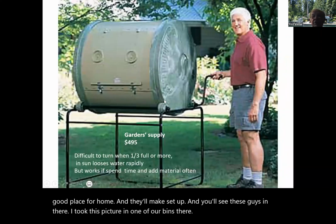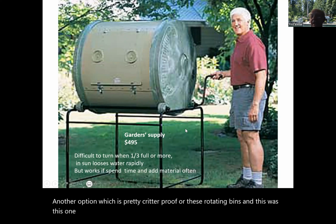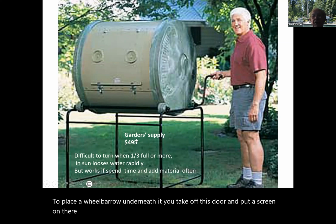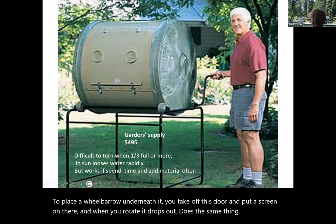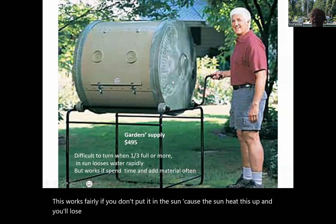Another option, which is pretty critter proof, are these rotating bins. And this one was designed to place a wheelbarrow underneath it. You take off this door and put a screen on there, and when you rotate it, it drops out and does the same thing. This works fairly well if you don't put it in the sun, because the sun will heat this up and you'll lose your water fairly quickly.